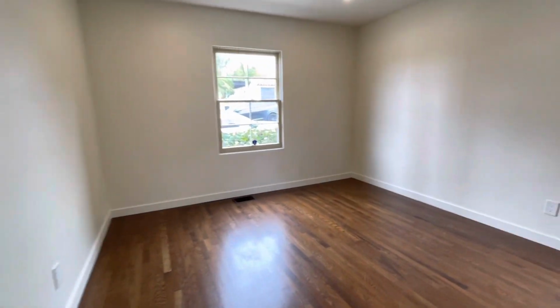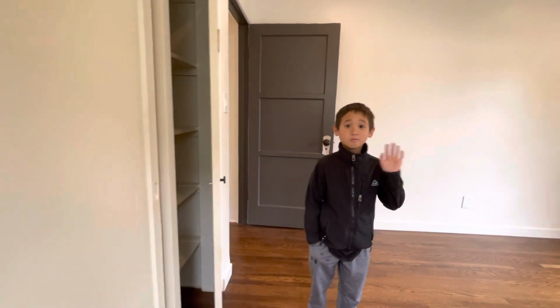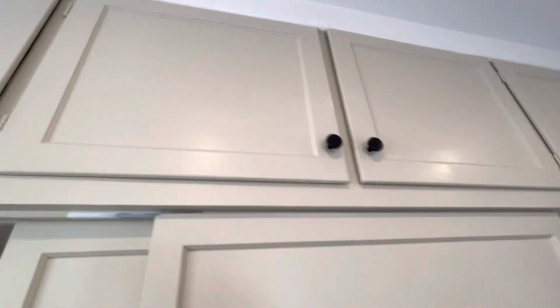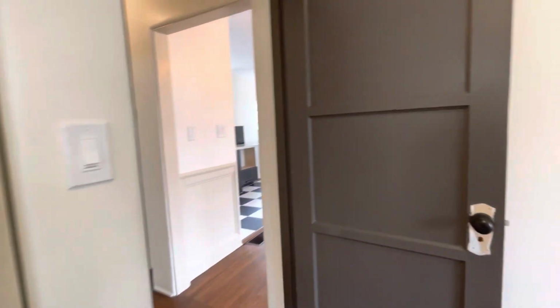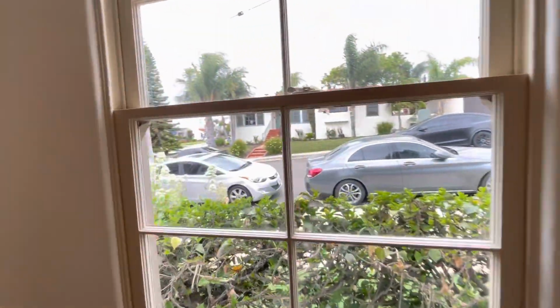He's got baby fever. We go into another bedroom over here. This one's pretty large. Definitely fit. Good size bedroom. That's it. Max, say hi. Hi, Julia. Closet space with additional storage on top and additional shelves right here. Here's the view from this bedroom.